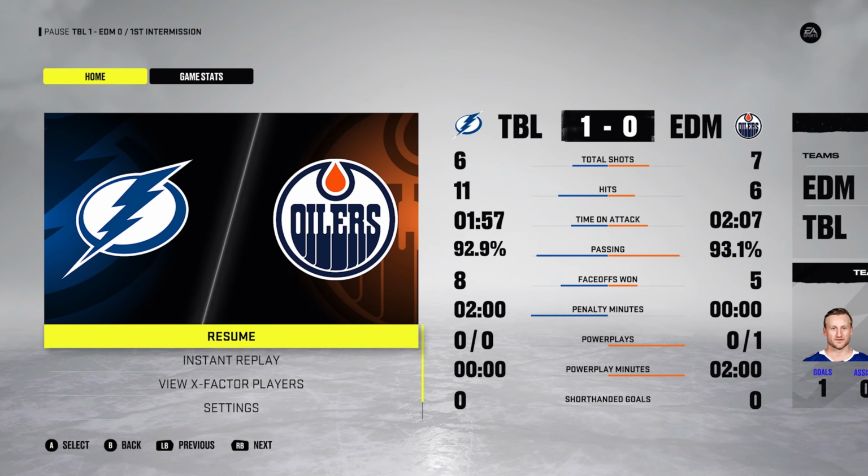Edmonton's won the draw and they'll go to work. Puck picked up by Hyman. Pass right on the doorstep. Oh, denies him with the paddle save. Oh, he had to get up tight to the puck. In close, he takes away any room.